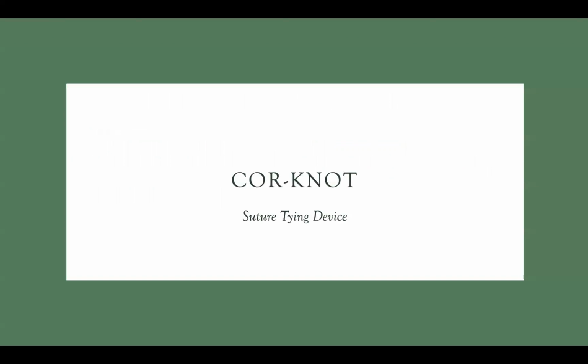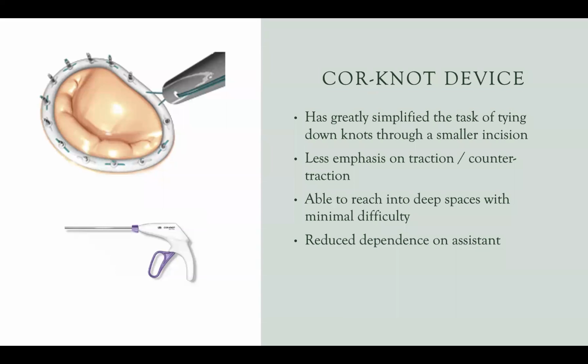The next is the Coronat device. The Coronat device is a suture tying device, and this device has really been a true game changer. A lot of the reps will come to you and offer you game-changing valves, game-changing grafts, game-changing this, that, and the other, but very few things have been truly game-changing the way the Coronat device has been. So what is the Coronat device?